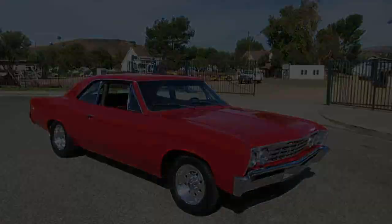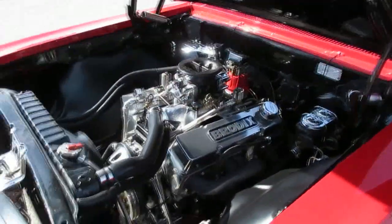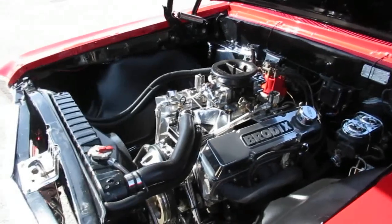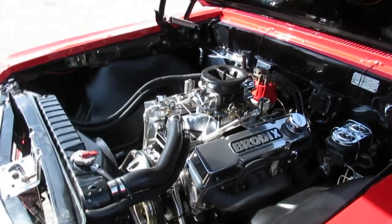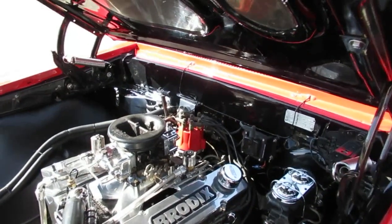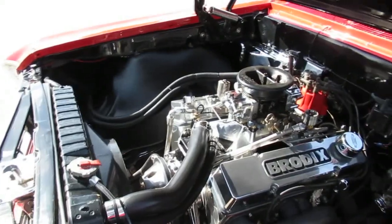All right, here's that nasty little power plant we were talking about in the '67 Malibu, or Chevelle. It's a 350 built by Magoo's Racing. It's got aluminum heads, AFR heads, polished and ported, MSD ignition, big tube headers. It's got manual steering and manual disc brakes, so you don't steal any power from this motor. It's got a double shot of nitrous, electric fan. Pretty sick, man. We're gonna fire this thing up for you.